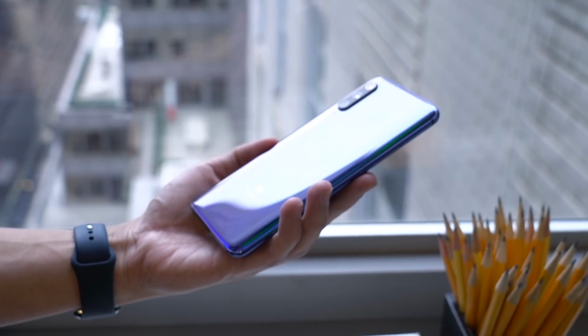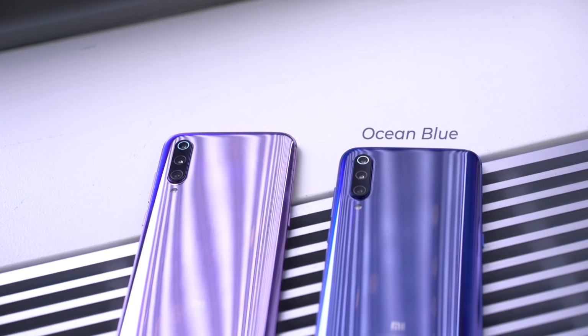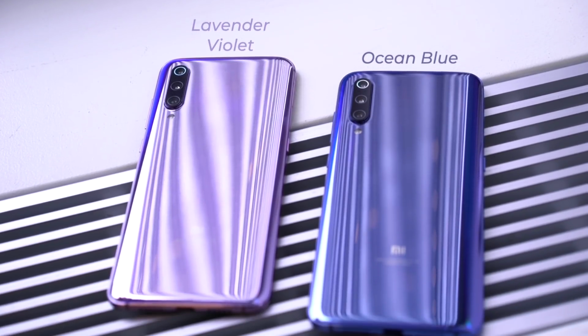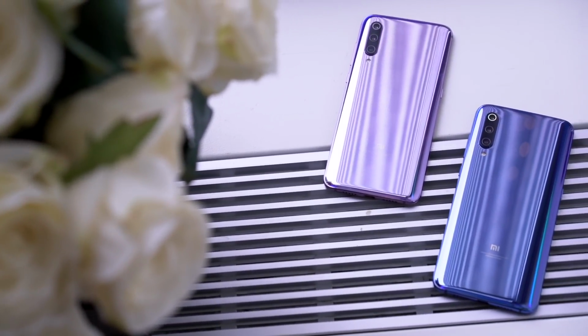But I'm sure what you want to see are these iridescent colored options, officially called Ocean Blue and Lavender Violet, that have a gorgeous sheen and look different depending on lighting conditions.